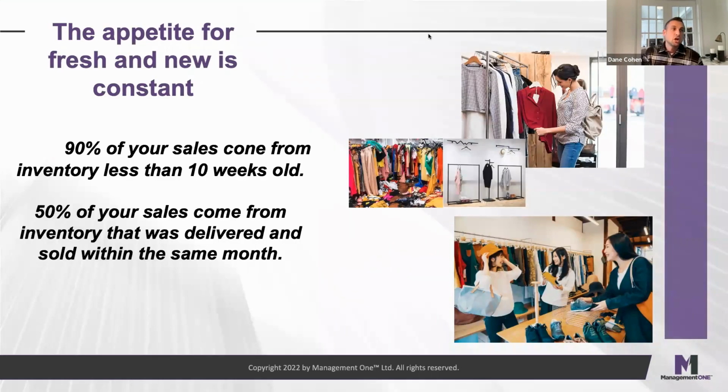And then how does this now actually practically impact your business? One of the things that we found is that 90% of sales come from merchandise that have been on your floor for 10 weeks or less. That across our retailers is the average number. It was actually 89%, but 90 looked better.